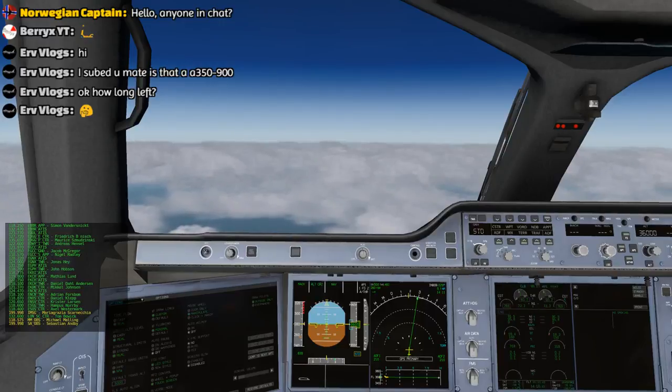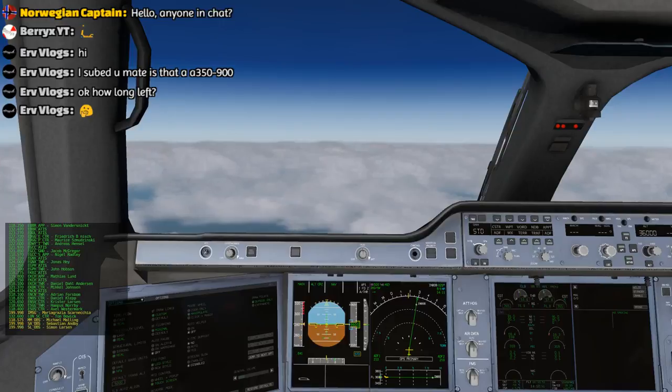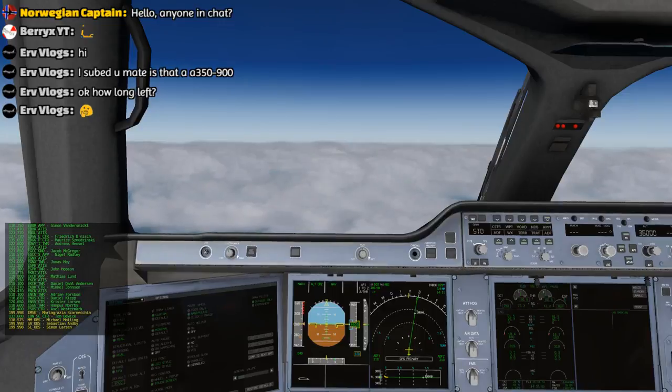Good evening, KLM 366 Lima, Copenhagen, squawk 7365. 7365 for KLM 366 Lima. Good evening, Speedbird 782, Copenhagen, you identified.